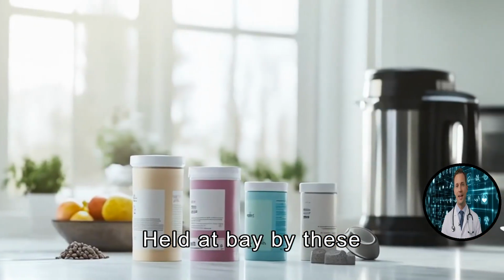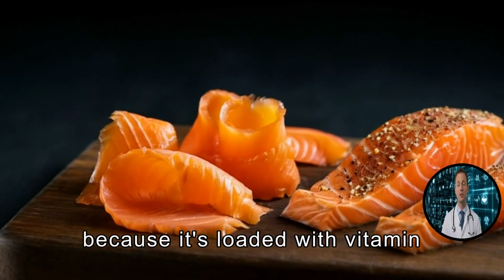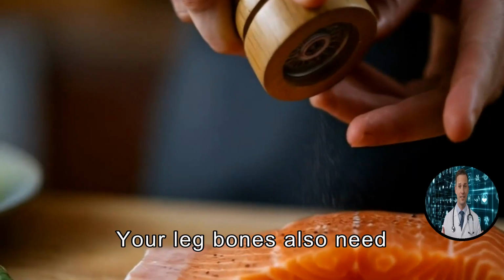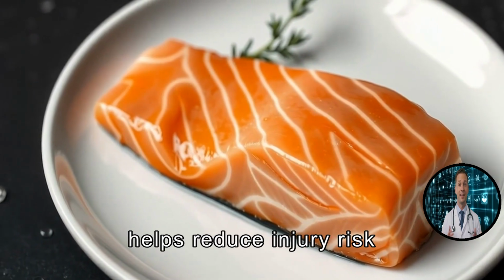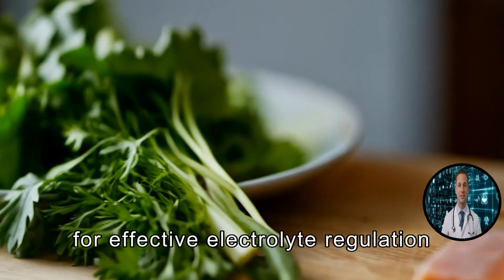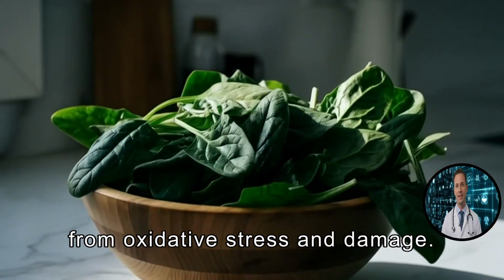Held at bay by these unassuming foods, persistent muscle soreness may suggest that your body needs more protein to support proper recovery. Salmon is especially valuable here because it's loaded with vitamin D, which your body uses to absorb calcium and strengthen your bones. Having powerful muscles isn't enough. Your leg bones also need to be in excellent shape to withstand physical activity. The vitamin D in salmon helps reduce injury risk and supports joint and bone strength. In addition, salmon is rich in potassium and selenium, two vital minerals necessary for effective electrolyte regulation and cellular repair. Potassium can ward off muscle cramps, while selenium helps protect muscle cells from oxidative stress and damage.